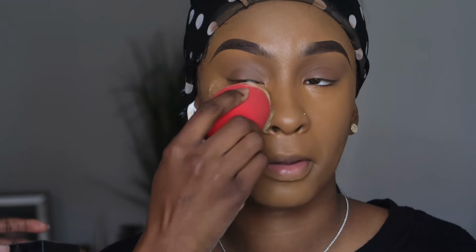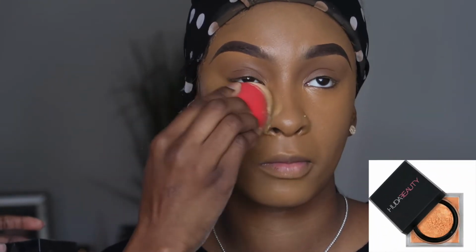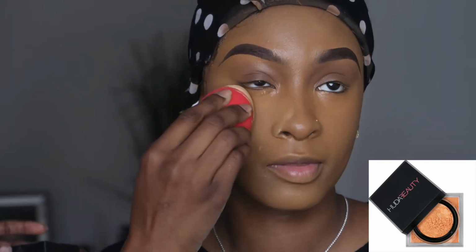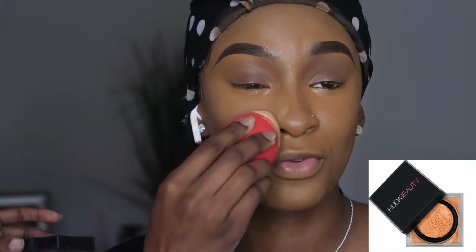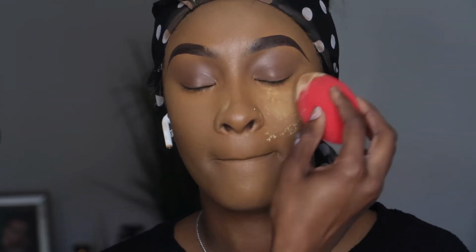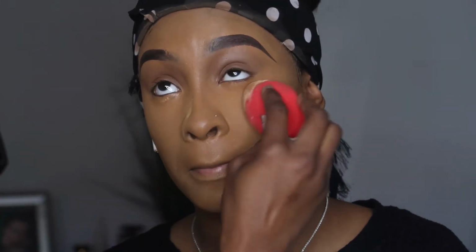Setting powder, of course, using one of my favorite products, which is by Huda Beauty. This is in the shade Kunafa. I just love how it's literally a faux filter. It looks like a filter under her eye. It's amazing. It sits beautifully on the skin in every single shade. So you definitely want to push it into the skin and then put some more product on top of it to let it bake.